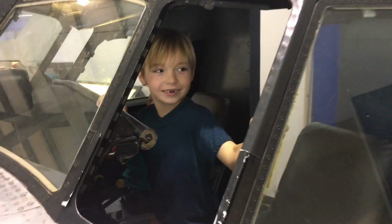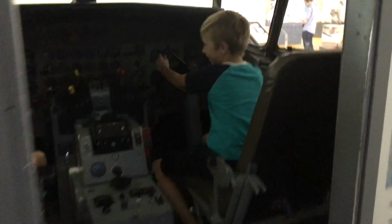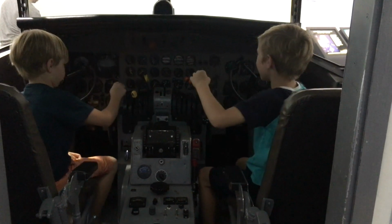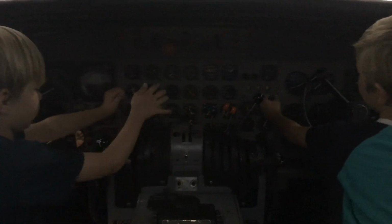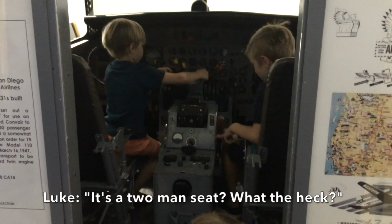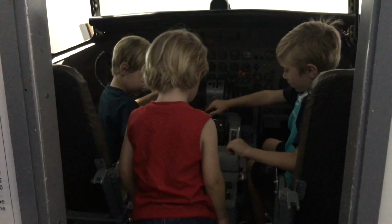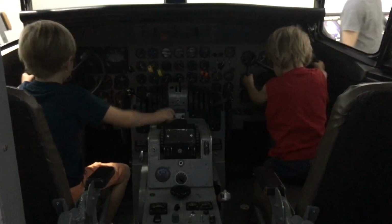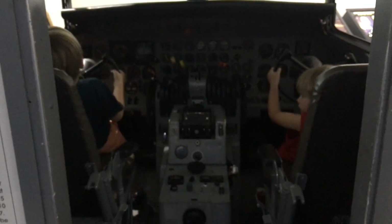It's a 2-seater. Hello. What's this do? Now we know what that does. It's a 2-man. What the heck? Lucas, you're gonna get it in the other one. Over there. Go in! I can't get to that! Go in! Pull up!